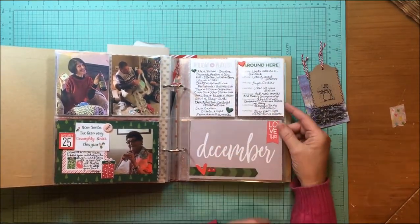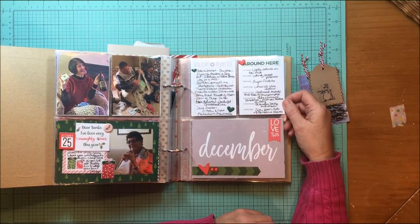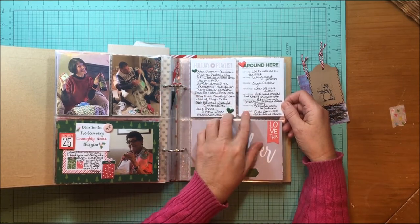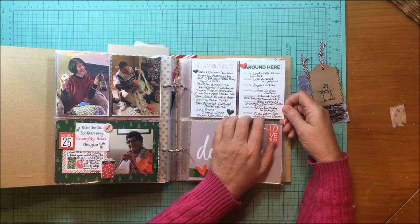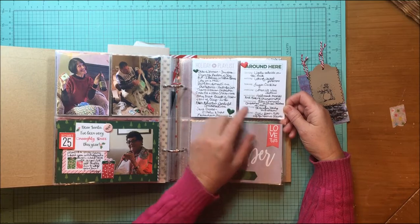Day number 26 was a day that not much happened. I actually went back to work on the 26th, but I had found these two cards a week earlier. One of them was a holiday playlist, and the other one was one of those Around Here prompts about what I was loving, eating, baking, reading, watching, listening, creating, and opening.